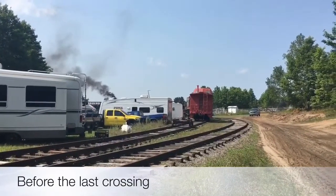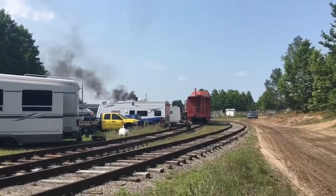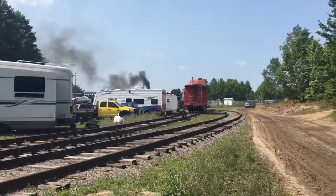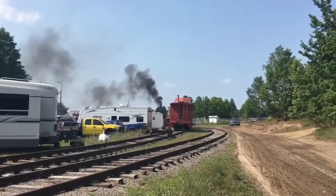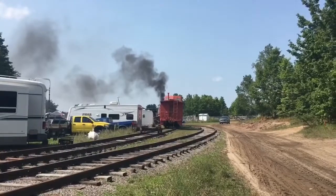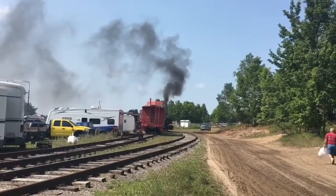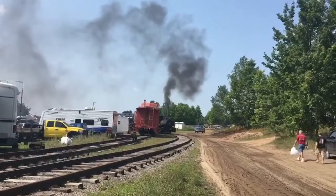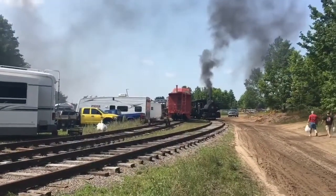And here's a shot of the train just about 150 feet away from the shot that I did last year. The first and third passenger cars in the train consist are custom built open gondola cars that were custom built by the Old Engine and Thresher Club. And the seats inside the cars were donated by the Mesick School District.